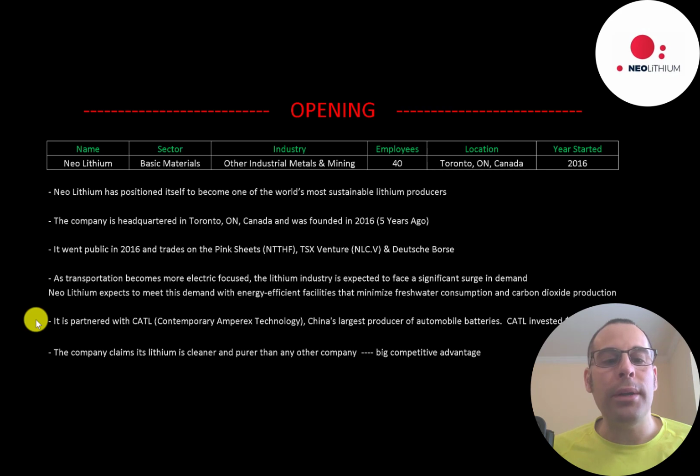They also partnered with CATL. This is China's largest producer of automobile batteries. CATL also bought $8.5 million of this company's stock, so they definitely want to see this company succeed. This company claims its lithium is cleaner and purer than any other company. If this statement is true, it gives them a really big competitive advantage.